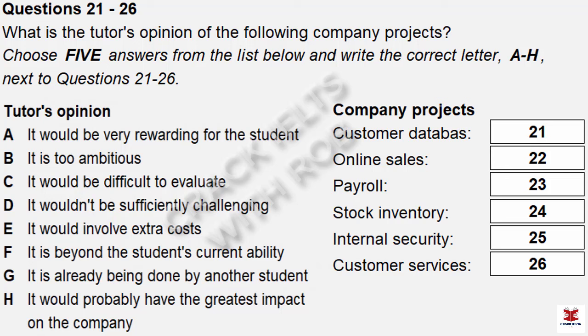Well, they want some improvements made to their customer database. The one that they've got at the moment isn't very useful in some ways. I had a quick look at it. That would be a very straightforward project, and it'd be simple enough to evaluate, but I don't think you'd get enough out of a project like that. You wouldn't learn anything new.